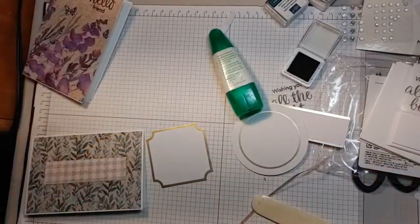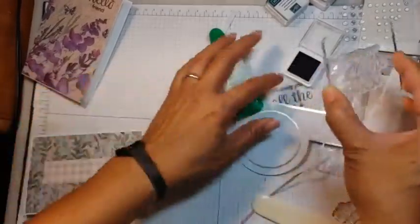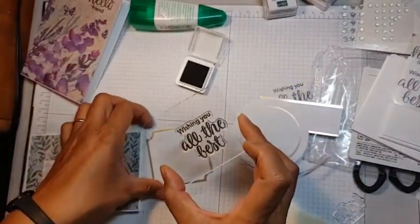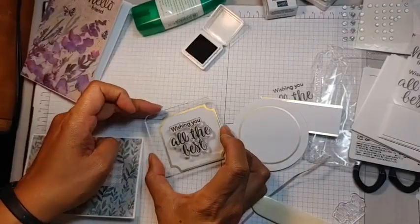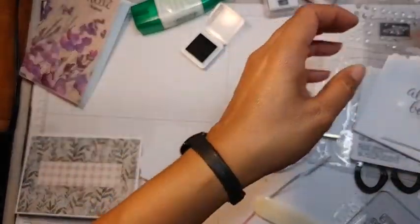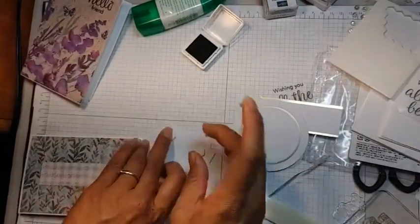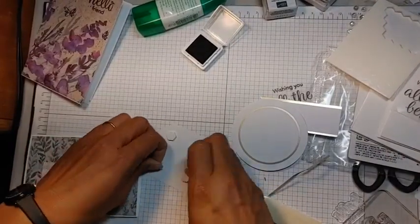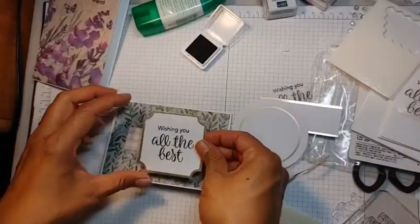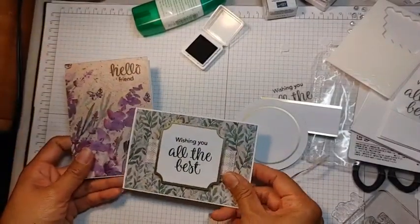And I'm going to use this same stamp that goes with that. So we're just using the extra label that came with our December Paper Pumpkin kit along with the stamp set and some extra supplies to make a couple of extra cards. All right. So simple. Okay, so those are our 2 extra cards.